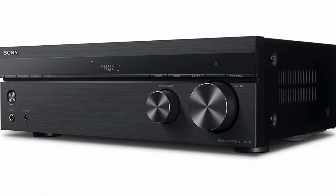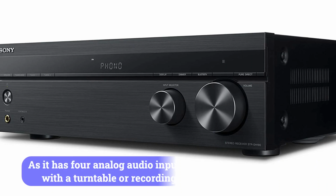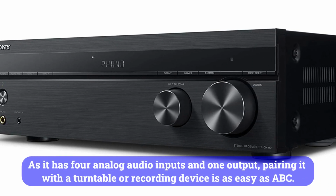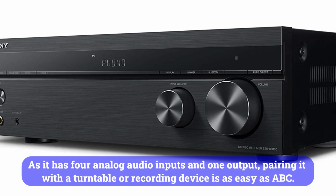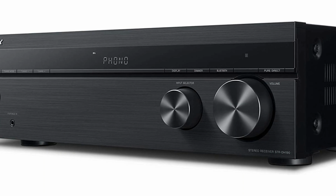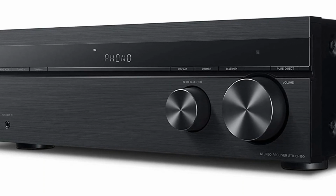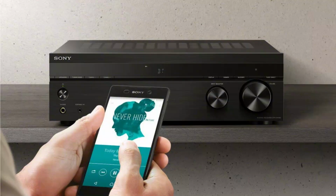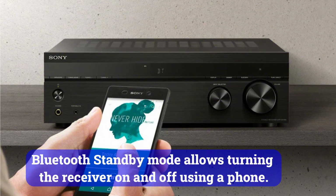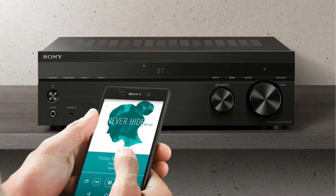Despite a compact body, this unit has all the ports needed for connecting to different sources, as it has 4 analog audio inputs and 1 output. Pairing it with a turntable or recording devices is easy as ABC. There is nothing to complain about when I connect my CD player and stereo speakers. This unit stands out from the crowd thanks to its sophisticated Bluetooth connectivity. Additionally, Bluetooth standby mode allows turning the receiver on and off using a phone. This feature worked flawlessly when I tested it.